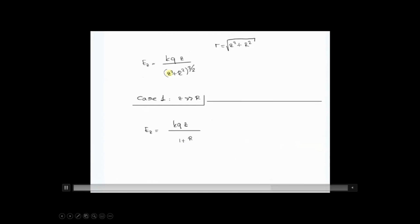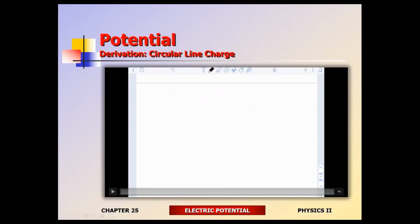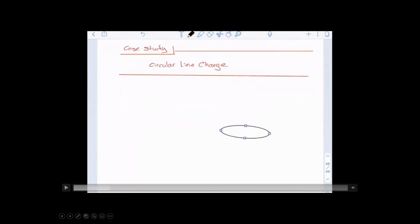Here we end up using vector calculus, and we do quite a bit of work in order to solve this one. So we'll do the same problem, except we will do it slightly differently. The first thing we will do is the potential. If you're dealing with potential, it's much easier because potential is a scalar, so we don't have to worry about vectors.